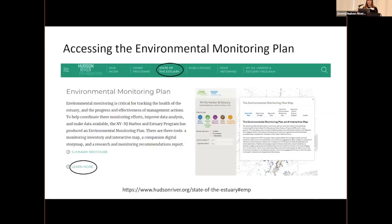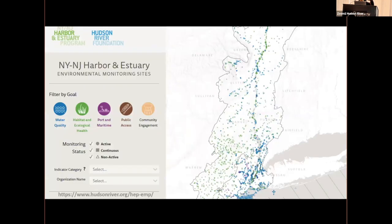And so where can you find this amazing tool? It is on our website. You're just going to go onto hudsonriver.org. You'll go onto the tab, you'll click on State of the Estuary, you'll scroll down to Environmental Monitoring Plan. You can read the summary brochure from 2018, or you can just click on Learn More, and that will take you to all 3 tools. But the one that you want to play with is this one here, which is the map. And I'm going to see if I can give you an actual live tutorial.